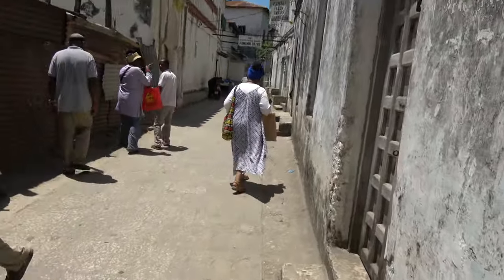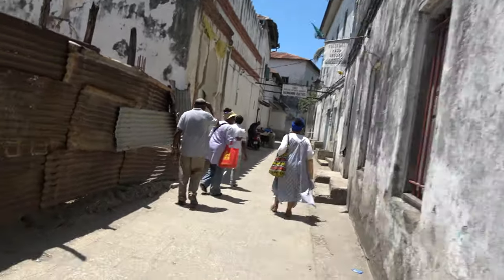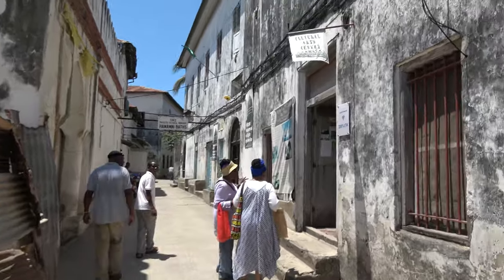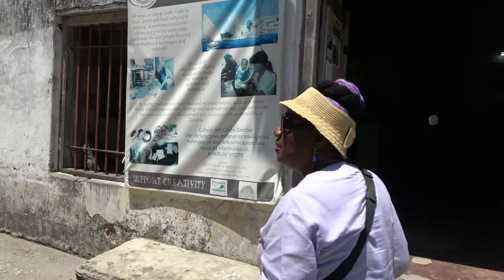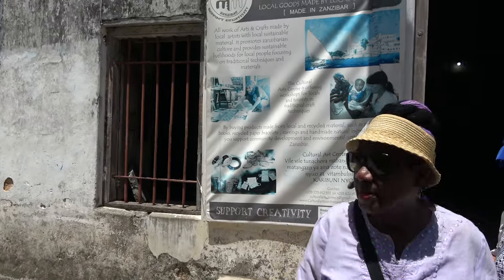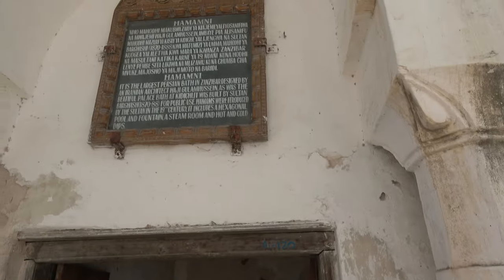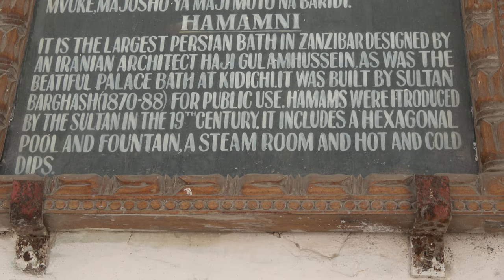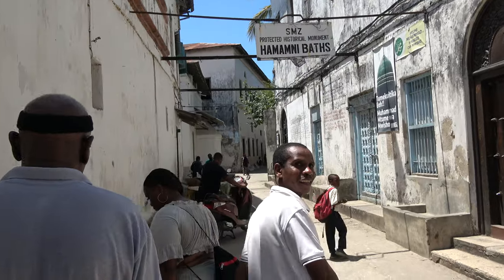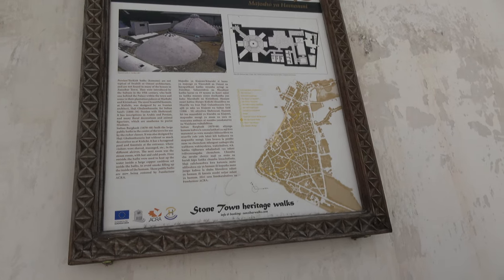All right, watch your back, vehicle coming. Serious family, very busy area, and we just have to watch out. So this is the Hamam bath. This is the largest bath in Zanzibar, maybe around 80 meters. And that means what, like a church? No. Auction house, and now public baths. Okay.